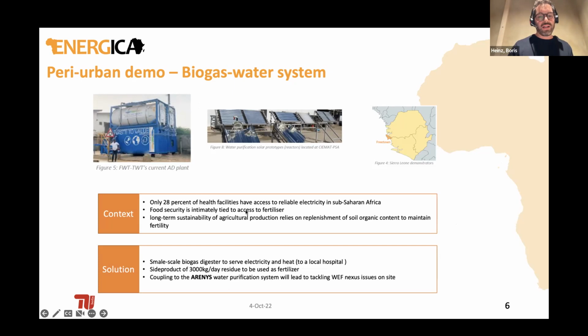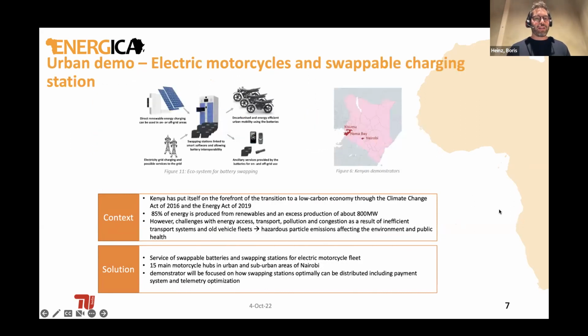In coupling with the water purification system by Arensis, we will also in this context tackle the topics and the modelings of the water, energy, food nexus issues on site. The urban demonstrator in Kenya deals with electric motorcycles and swappable battery charging. The context is such that Kenya has put itself on the forefront of the transition to a low carbon economy through the Climate Change Act of 2016 and an Energy Act of 2019.